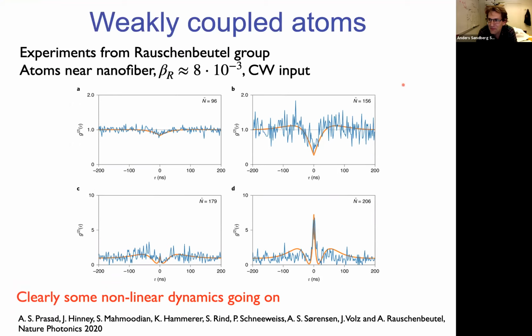They have atoms near a waveguide with a coupling efficiency of a little less than 1%, just turned on the laser and looked at what came out, and then they measured G2. Okay, and what they actually see is that first they see photon anticorrelation, then some stronger anticorrelation, then a weird thing coming out, and then later on they see photons coming out in pairs. So here no photons are coming out in pairs, here photons are coming out in pairs. So despite the simplicity of this system studied for 300 years, it apparently still has some surprises. There's some nonlinear dynamics going on. So what is happening in this system?